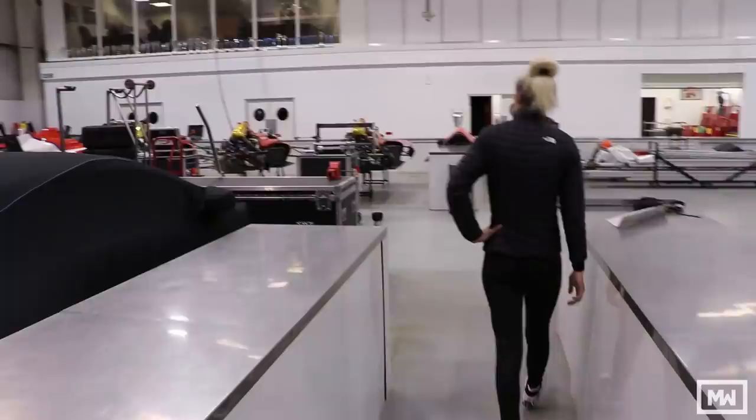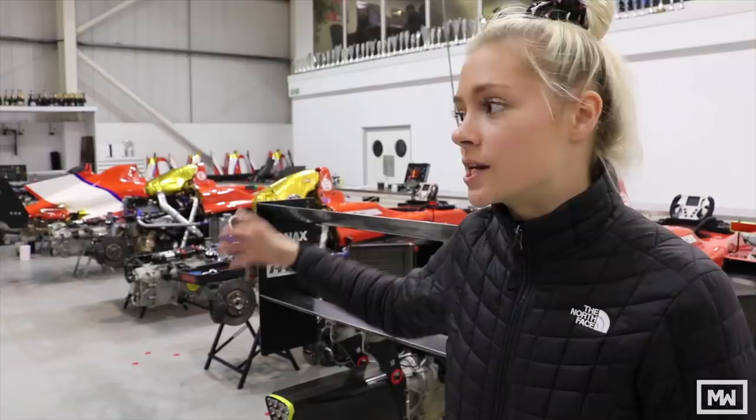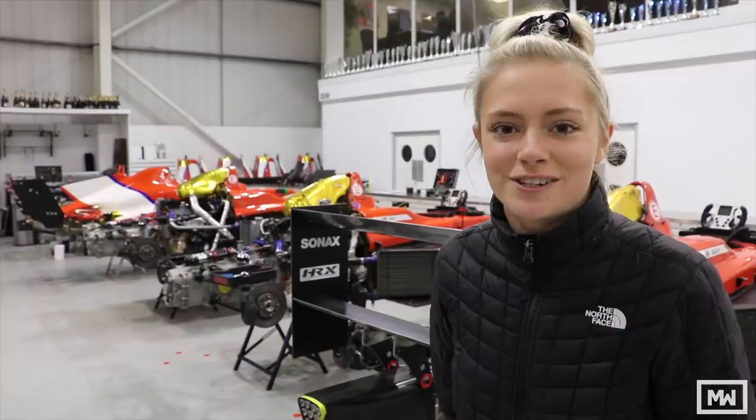Garage to see the new F3 cars that they're racing this year. It's very posh. These are the F3 and F4 cars that Arden race. They've done a lot of F4 for years, but this year they're racing in F3, which are the ones up the end, for their first debut. That's going to be really good to watch, and hopefully I can get going in one at the end of the year.